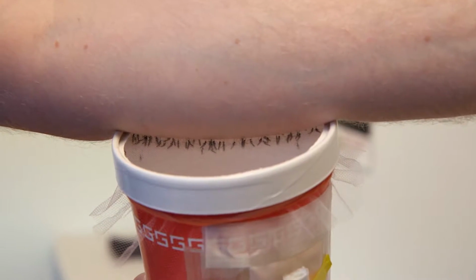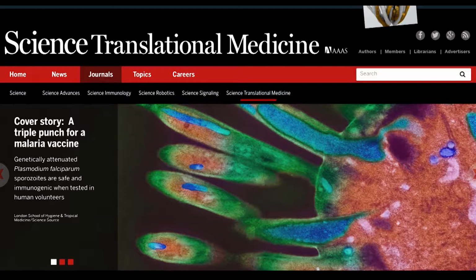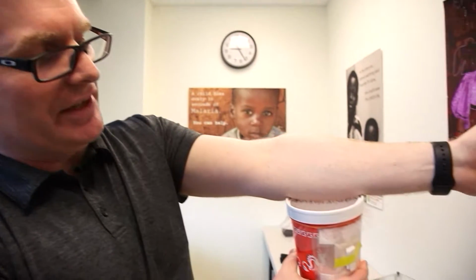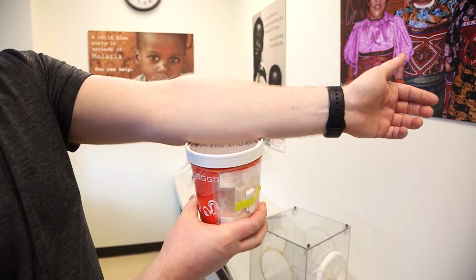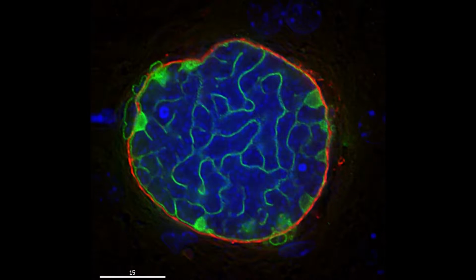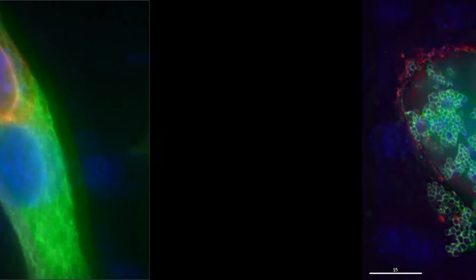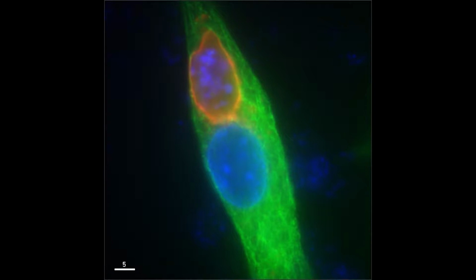I can feel them now. Sebastian Mikolajczak's team made a breakthrough that was recently published in the journal Science Translational Medicine. They successfully genetically modified the parasite and were able to expose study participants safely with no side effects. The idea here is to allow the mosquitoes to probe your arm as many times as possible. In an earlier study, one participant got malaria, so they modified the parasite even more for the latest trial, and it proved to be safe.